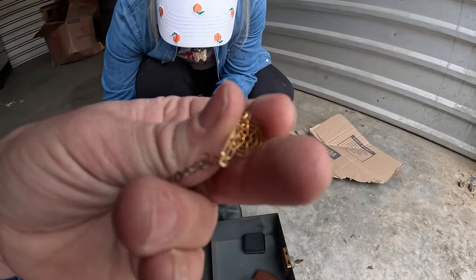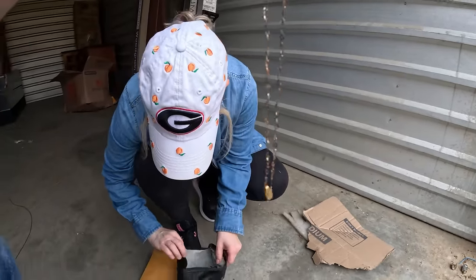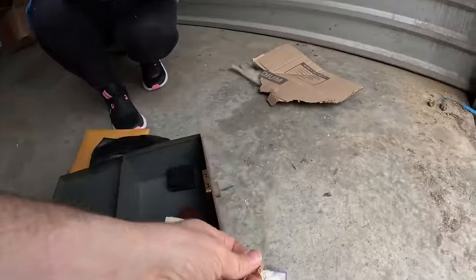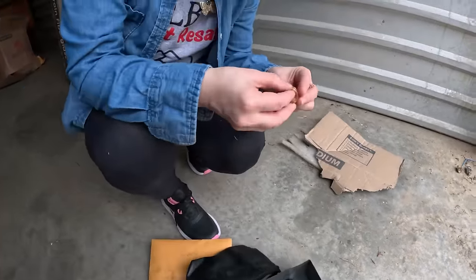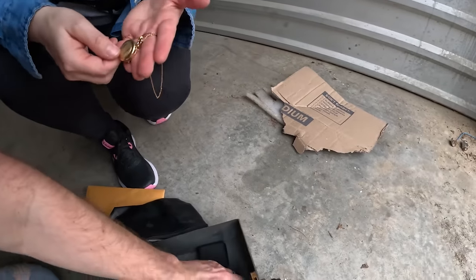And that says 10 carat on it, on that part. I don't know about the chain right offhand. Let's see, the chain. Yep, it says 10 carat also. And there's another little piece here. I can't tell on that. What is that? Not sure exactly on that.